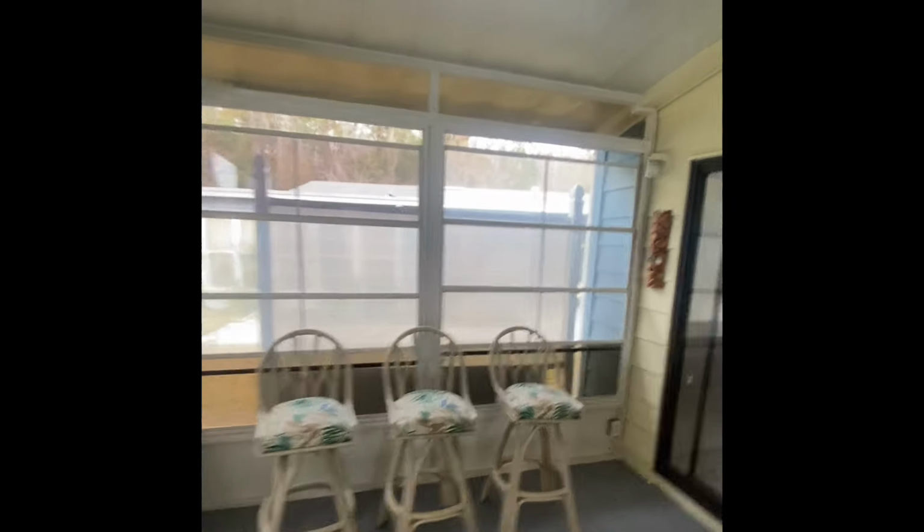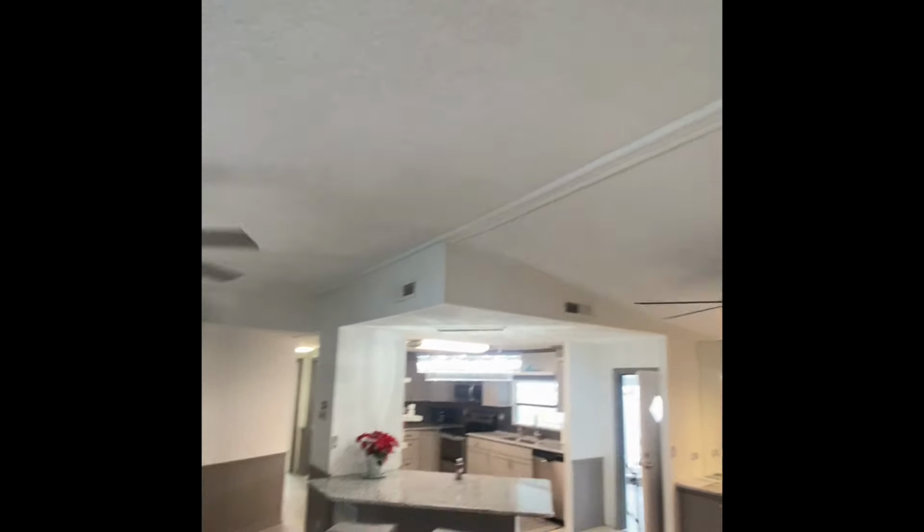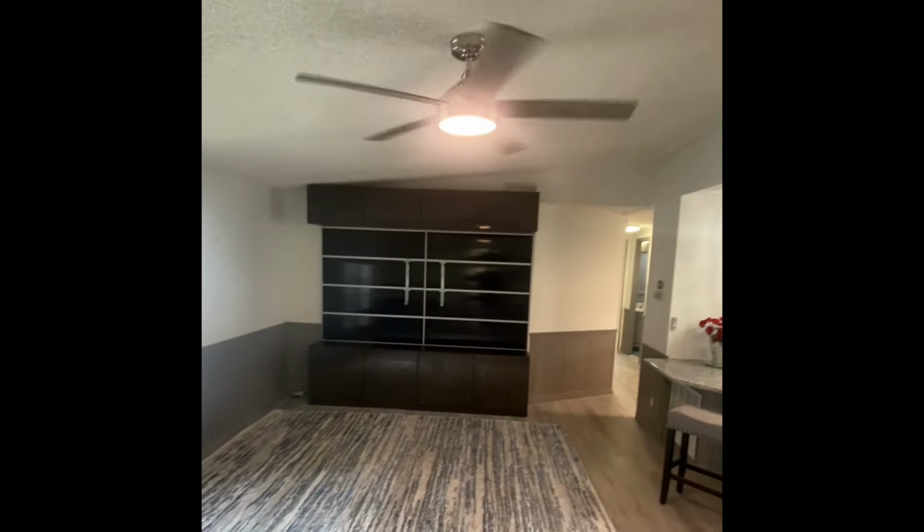All of the screens in here are going to be vinyl. They're all in good shape, no rips or tears. Vaulted ceiling throughout the home opens it up quite a bit.